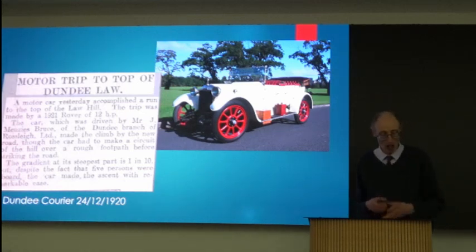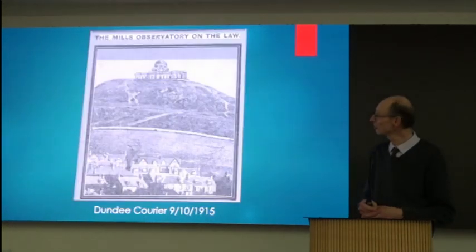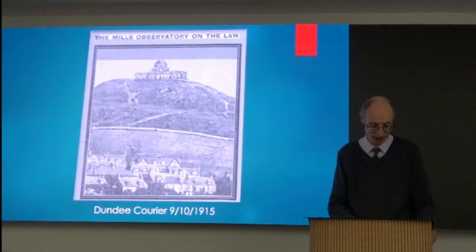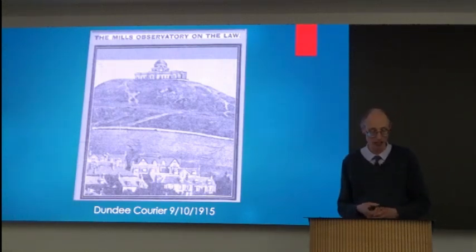Anyway, the reason the road was built up the hill in the first place had nothing to do with the war memorial, but more to do with the fact that the site had been selected for something completely different, namely the Mills Observatory. Way back in 1889, John Mills had bequeathed money to build an observatory for Dundee, but for various reasons nothing had happened, one of the delays being the selection of a suitable site.